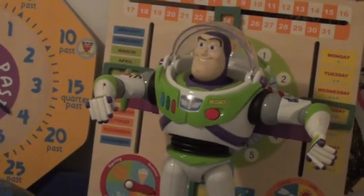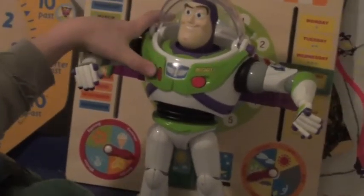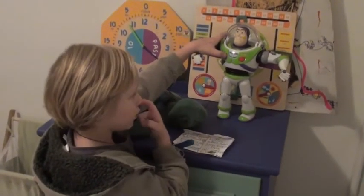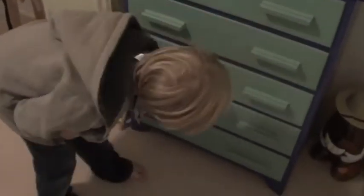Buzz Lightyear. To infinity and beyond. Star Command, I'm approaching the escape hatch. Prepare for liftoff. Target is on approach. To infinity and beyond. Very cool.